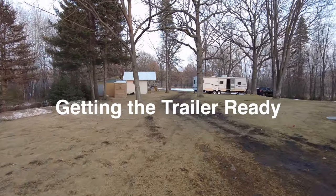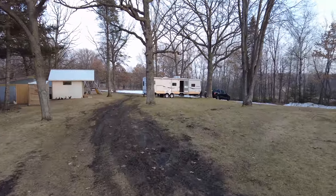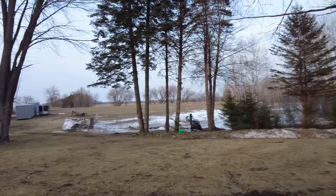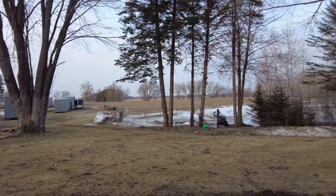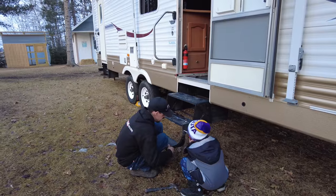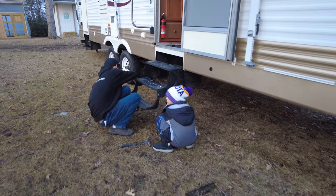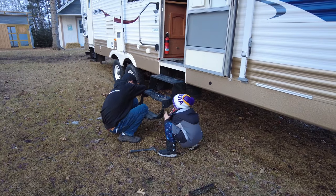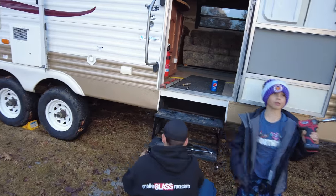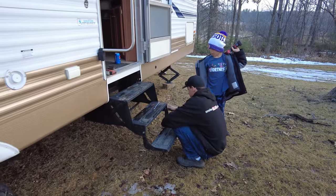Shindig on Saturday, and today is Tuesday the 9th of March, and we have just moved our camper from this side of the property all the way over here. Yeah, that is a lot nicer. That's real close to the ground there. Yeah, adding the step. Last time I fell. I thought there was a normal step there, and I just... Ow. Oh, that would hurt.